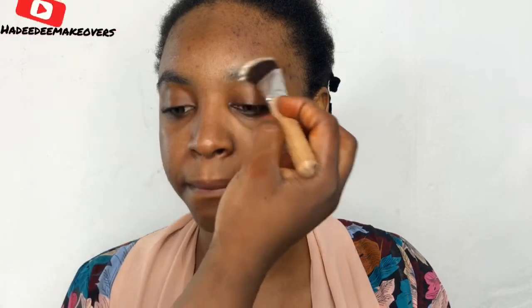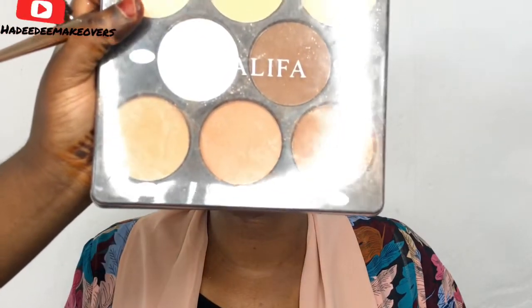So I'll be using the Khalifa powder palette. I love this powder palette so much. It gives me this smooth and nice finishing. So I'll be using the translucent powder on the palette, I'll be dabbing that all over her brows, because I want the brows to look lighter and also mattifying it more. Can you see that?